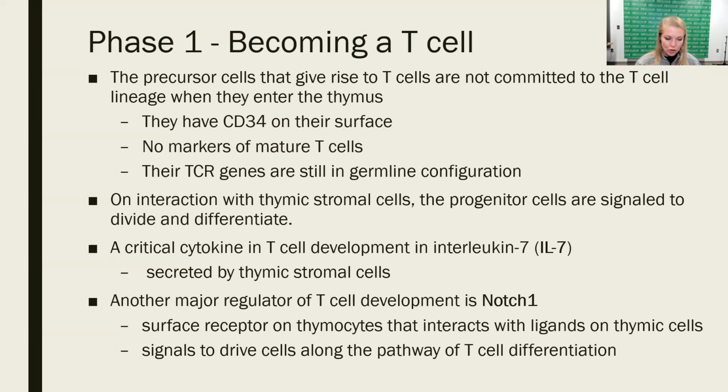Another major regulator of T cell development is something called Notch1. Notch1 is a protein that is a surface receptor on the thymocytes, so on those progenitor cells, that will interact with the thymic epithelial cells. And together, these interactions that the progenitor cell has with the thymic epithelial cells and the secretion of the interleukin-7 to the progenitor cell will drive that cell down the T cell pathway of differentiation.